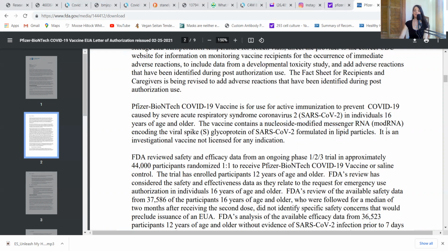Now, here it is. It is an investigational vaccine not listed for any indication. It says it right there. It is an investigational vaccine not listed for any indication. Directly from the FDA website, people. It's an investigational product. And the second part of this is not licensed for any indication.